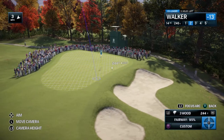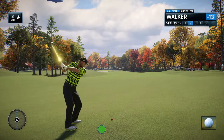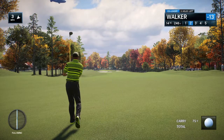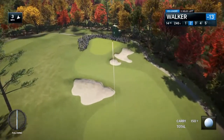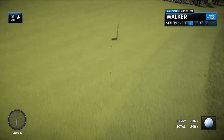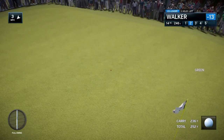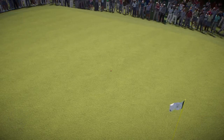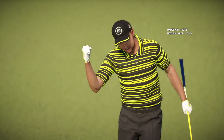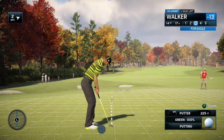Playing his second shot here at the par 5. Not too unhappy with that, Frank, at 17 feet. Oh, from that distance, it's more than good. 17-foot putt here.